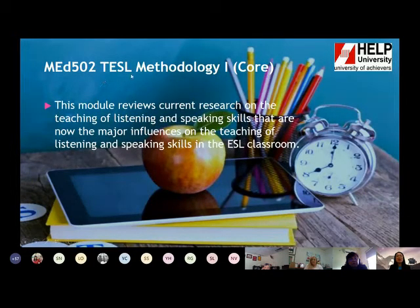This is TESOL methodology 1. Okay, I'm showing this module because this is really hands-on. There is actually no final examination for this module. So this module is mainly assignment-based and presentation-based. In this, students are able to review current research on the teaching of listening and speaking skills. They are very important in the teaching of English in a lot of classrooms. And this is the first part of the methodology which we are going to offer to the students.